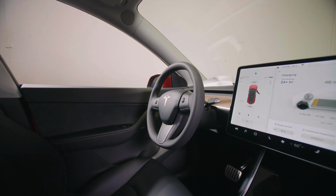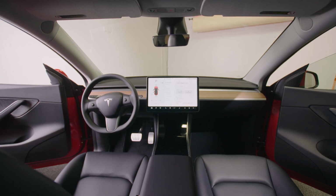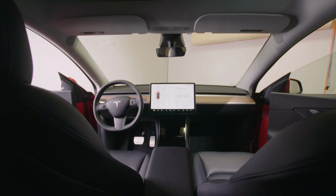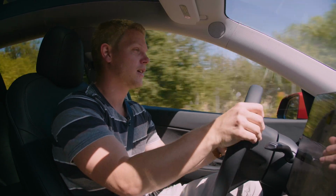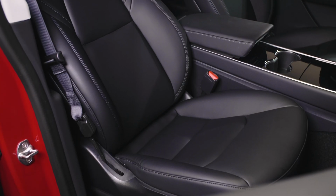I've seen a lot of videos where people are complaining about the Model Y steering wheel as far as the shape, the fact that it's kind of boring. And I don't really mind it. I actually like it. I actually like the size of the steering wheel. I like the shape, I like the feel, the thickness. It fits nice in your hands, if you're driving like this, it does have a nice feel to it.